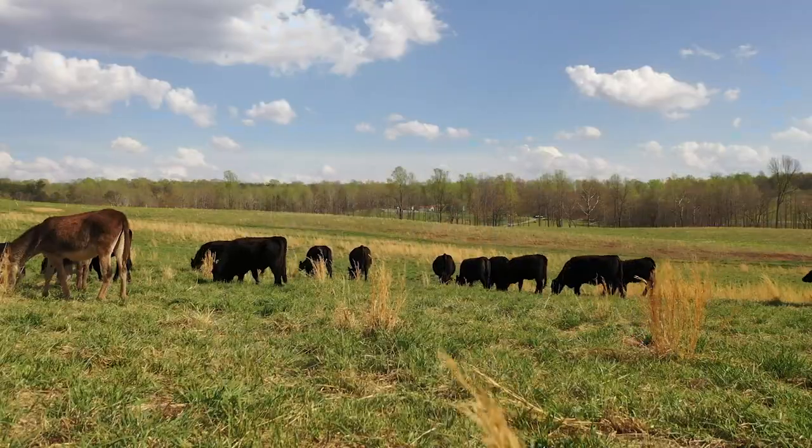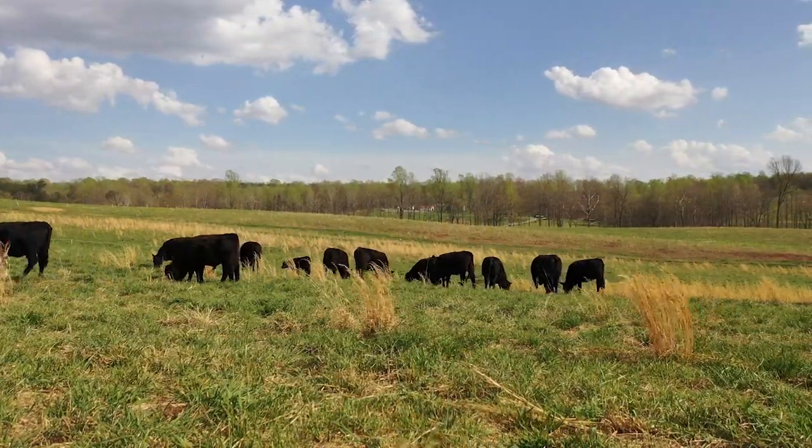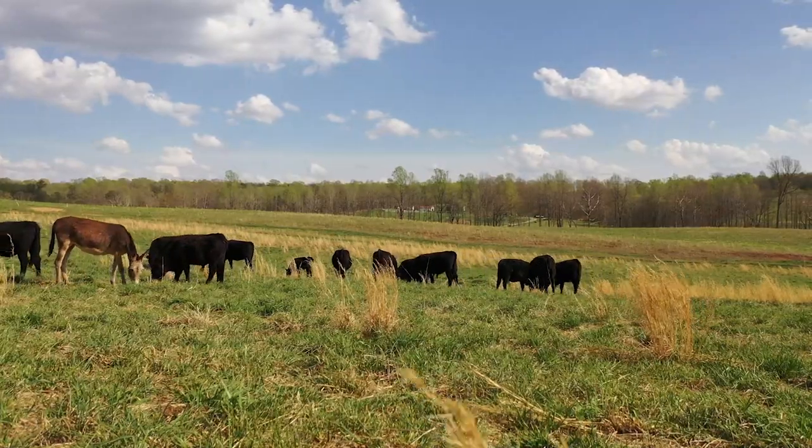So we talked about choosing your cow. We've talked about loading the cow up and taking it to the butcher. We've talked about the price of what it costs, $70 for the kill fee, and 92 cents per pound is what my butcher is charging me. Now this price could fluctuate depending on the seasons and depending on demand. So you really want to think about that.